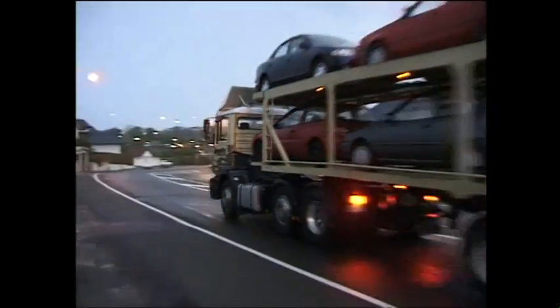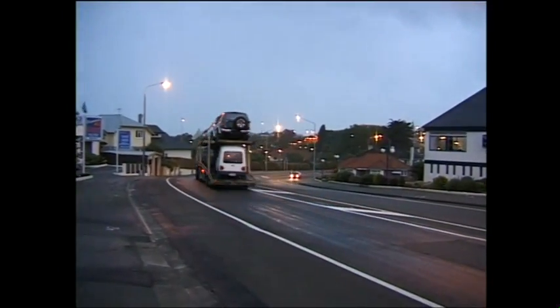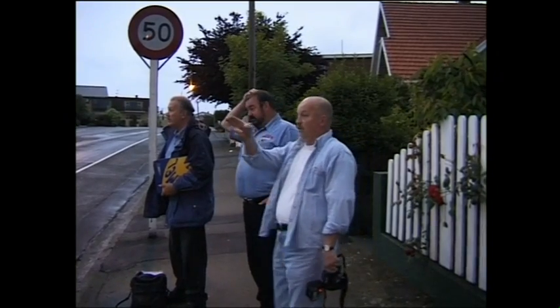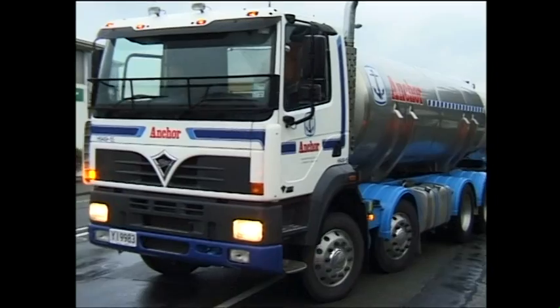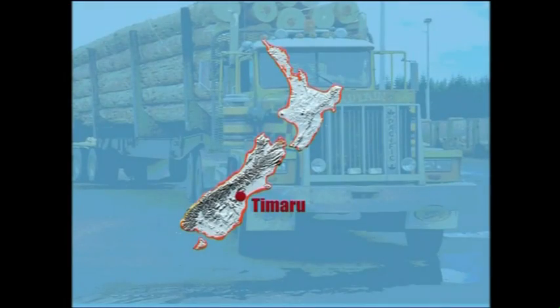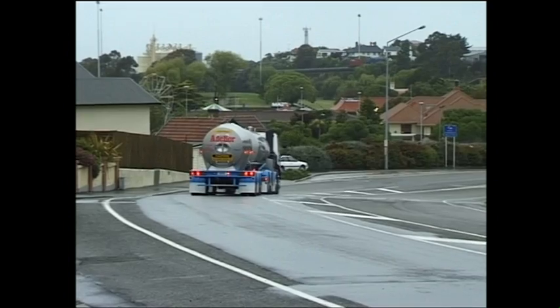It's an early start on our first day in New Zealand. For this story, we've met up with the team from New Zealand Truck and Driver magazine. And well before the sun rises, we meet an empty milk tanker in the South Island town of Timaru. New Zealand is known for its dairy products, exported worldwide.